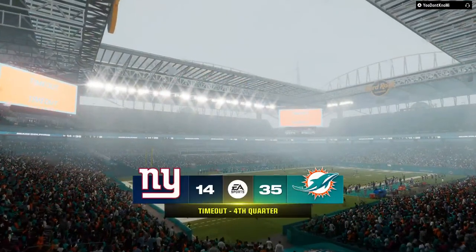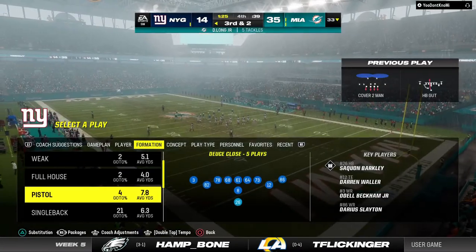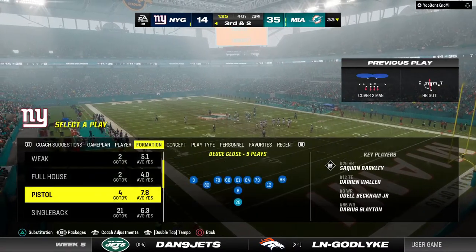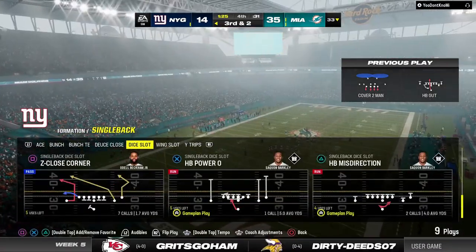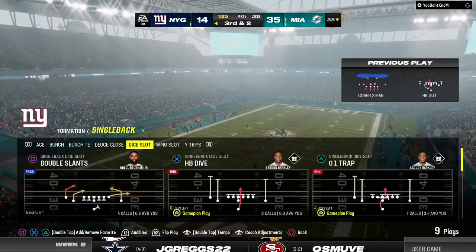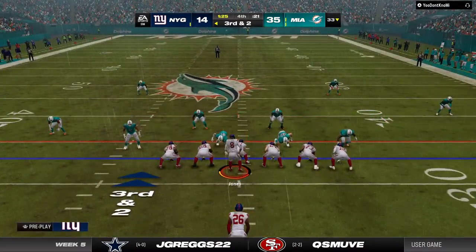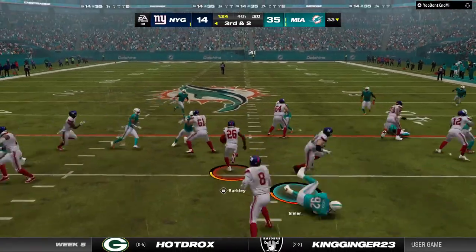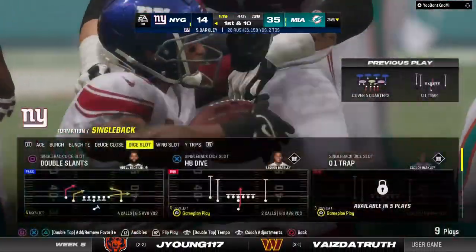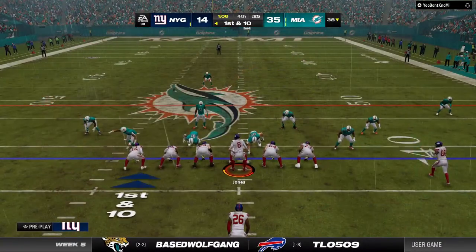Dolphins bring on an extra defensive back on third down. Now the Giants will use the second of their three timeouts as it comes with a minute 25 left to go in the contest. Third and two. They'll try to run for it with Barkley. And he's going to have the first down at about the 38. Able to get what they need to keep the drive going with a 6-yard pickup on third down.